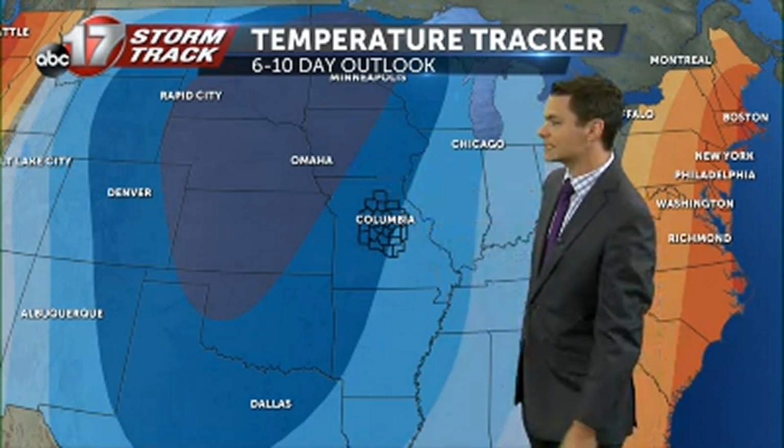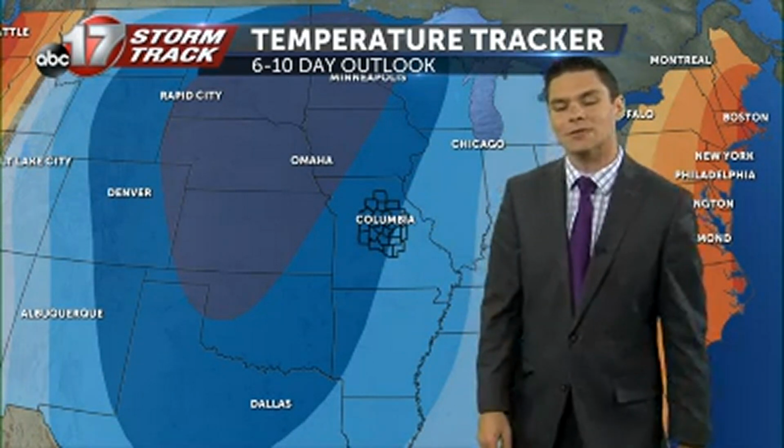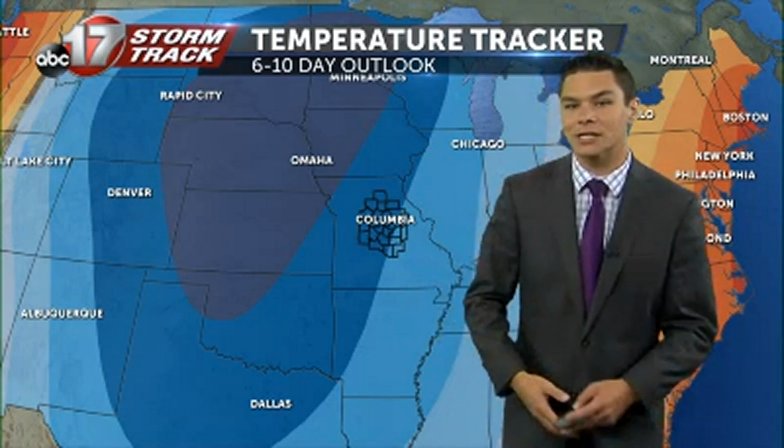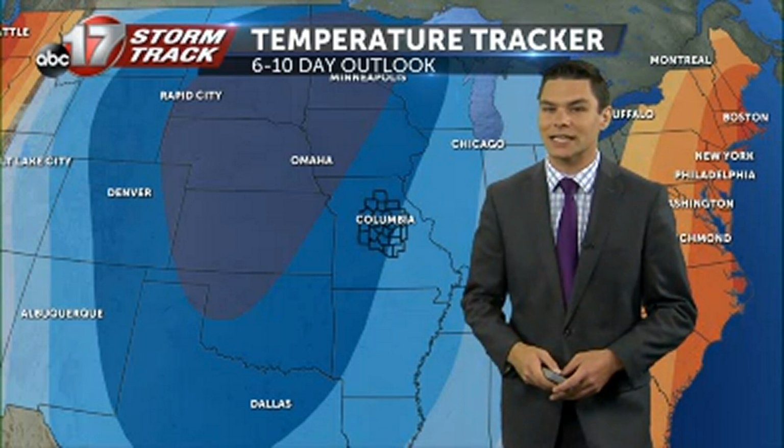Here's a look at that 6 to 10 day temperature outlook. And again, we were tracking this over the last couple of days. We were thinking this is more of a slam dunk. It may be a little bit less in terms of that, a little more uncertainty starting to enter the equation as we get into the middle of next week. Again, still pretty far out there.